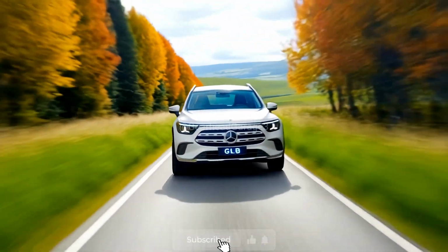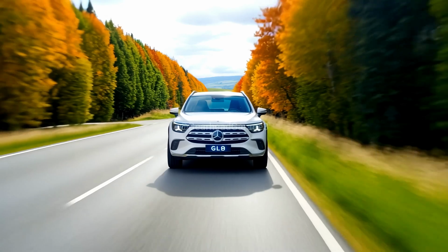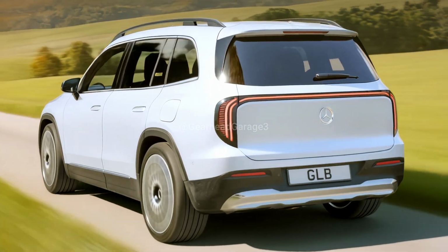If you're in the market for a subcompact luxury SUV that feels bigger on the inside than it looks outside, the 2026 Mercedes-Benz GLB deserves a test drive.